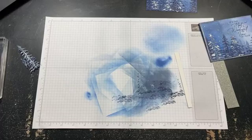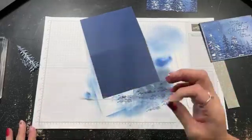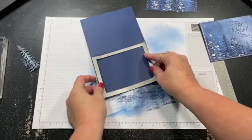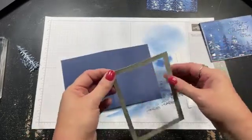I'm going to pull back in my Night of Navy base. I'm going to lay this down, stand up so I can see over it, so that I can get it even. Actually, let me turn it this way. This will probably be easier.